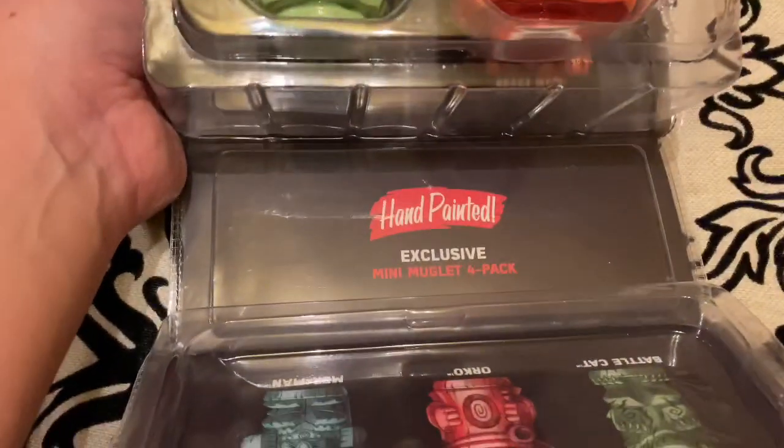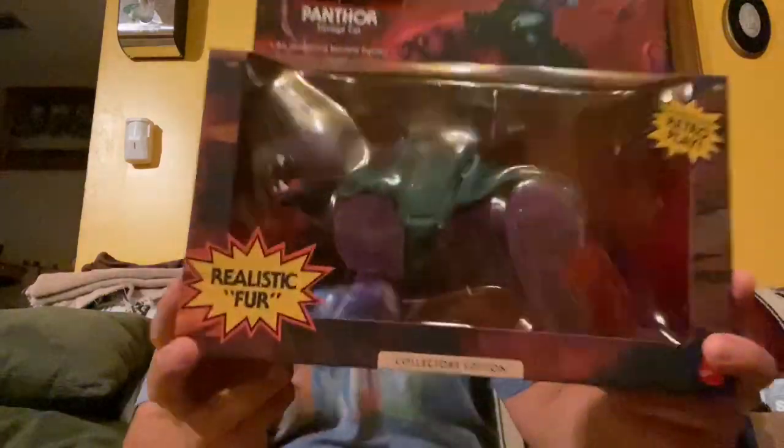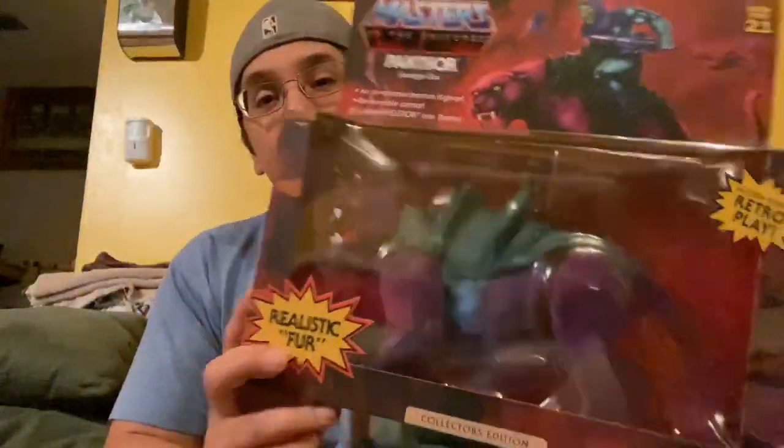And then the last piece I picked up, I was surprised to see this in stores. I'm glad I didn't pay scalper prices. I almost did, but something told me, no, don't pay them. I might get lucky and find it in stores. And I did. That was the Panther, the flocked Panther from the Origins line.